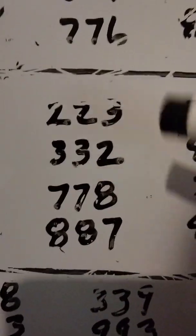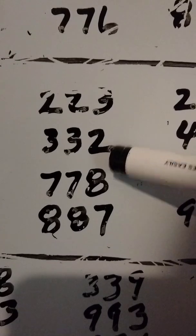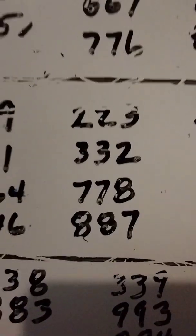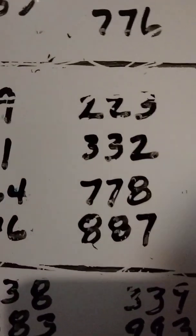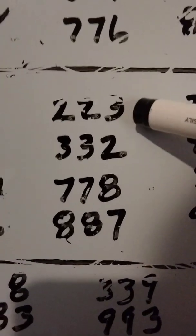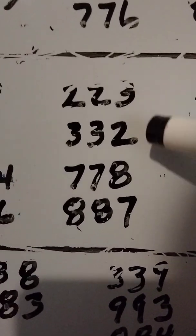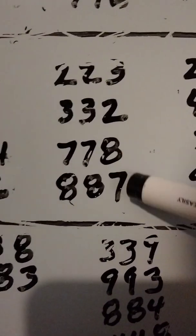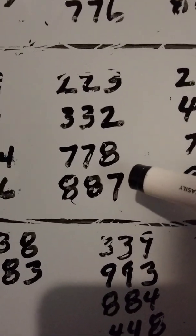Let me show you what the set number is. And I didn't put the triples on it because this is just for the doubles. But the set number, let's do 223, since it's easier to reach. This 223 and this 332 is a set. 778 and this 887 is a set. Okay? But both of these sets mirror each other. So if I mark off the 223 and the 332, that set played, and these two sets don't play, I've got my eye on these two, because those two sets didn't play.